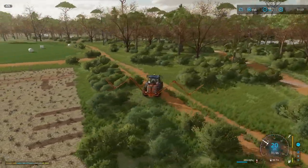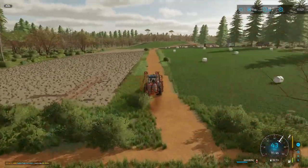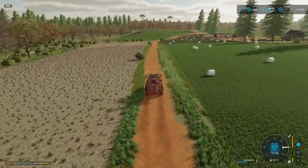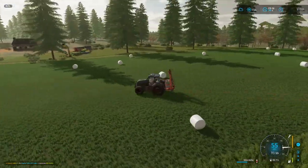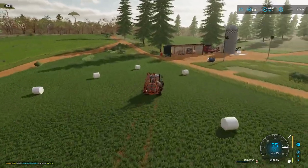Okay, weeds are gone. We'll get to work. Let those ferment. We'll let those bales ferment out here. And we're going to get to work on clearing an area. We need more fields. We need much bigger fields.